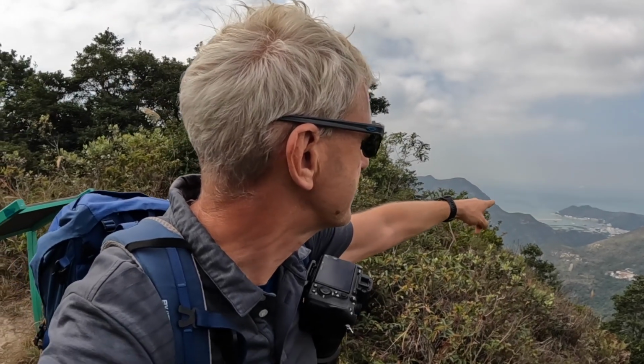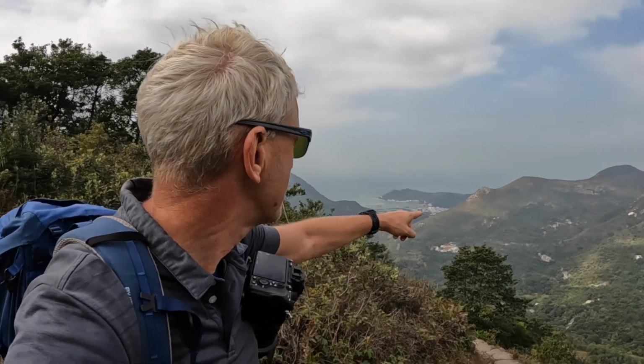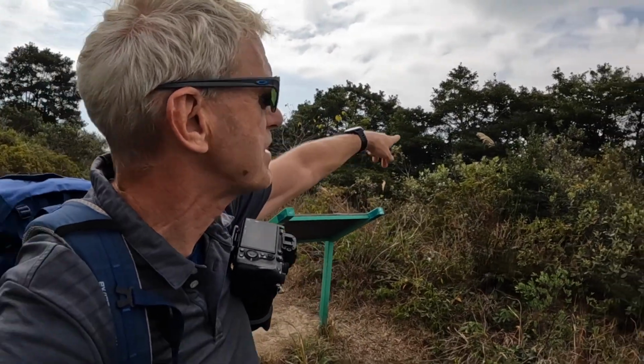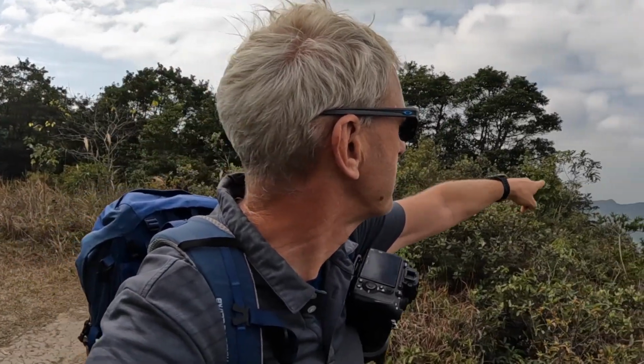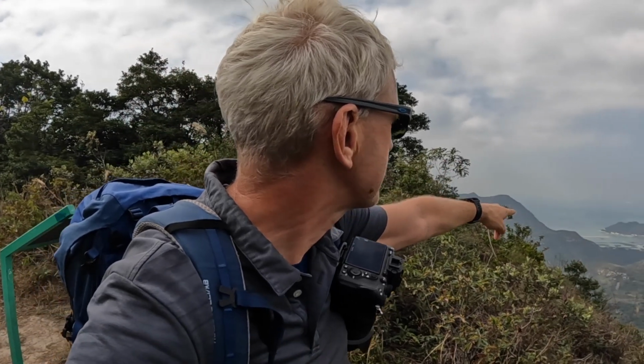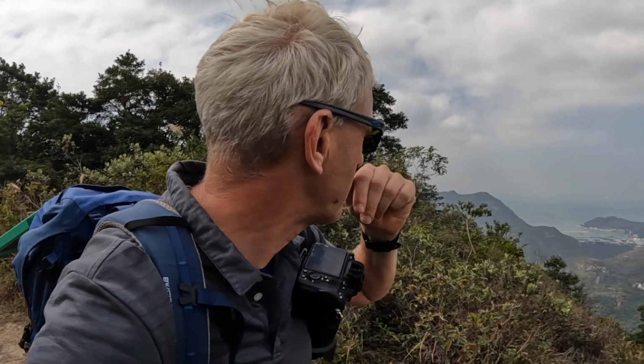And you can see in the distance, that's Tai O, that's where we're going to be going today, but not directly. So we're going to be doing this big loop around this ridge, and we'll probably come down, I think, from that hill in front of us there, back down into Tai O from behind. So it's going to be a beautiful day. I'm now just waiting for George to turn up.